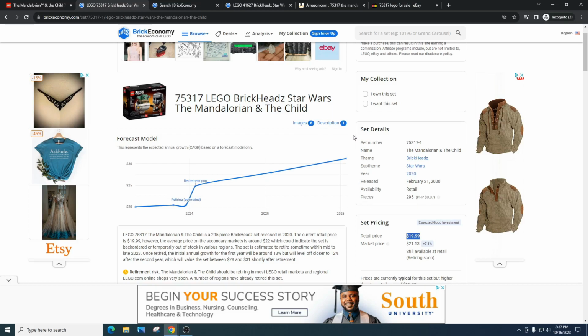You just have so many people that have invested in this, and you could put your money elsewhere into far better sets like Ahsoka Tano, maybe even next year's set Tusken Raider. There are a ton of different Lego sets that you can invest in that are far better purchases than this. Just because it's a Star Wars set and just because it's retiring at the end of 2023 does not mean it's a good investment.